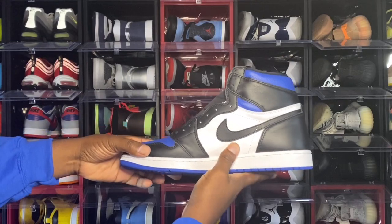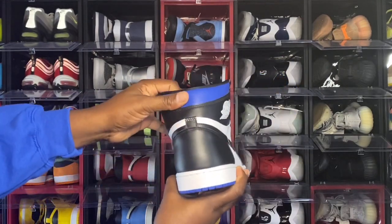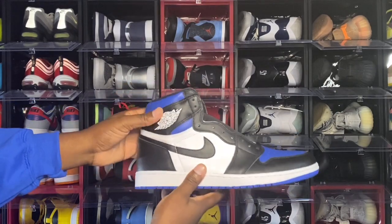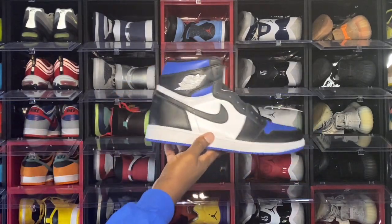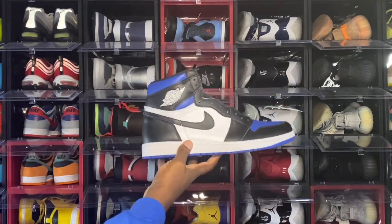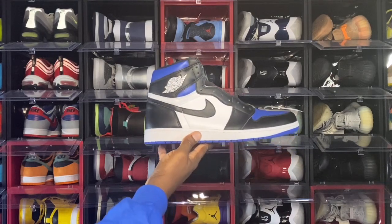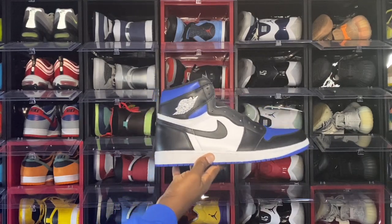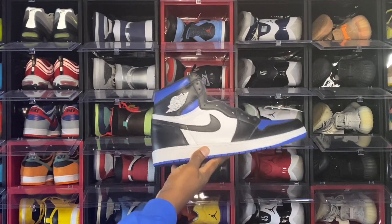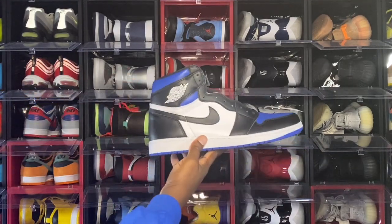Y'all saw the review. This is a very clean cut sneaker. They used some real good materials on here. The Royal Tour ones, how could you go wrong? I kind of wish I would have doubled up on these. I had the opportunity, but I passed. Money just wasn't right at the time, but I managed to get me one pair. So here we go, the Royal Tour ones.